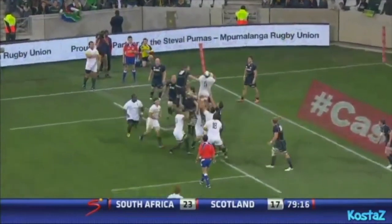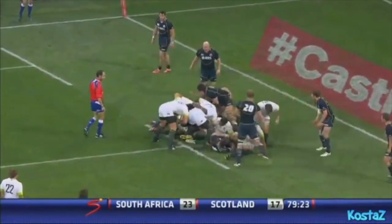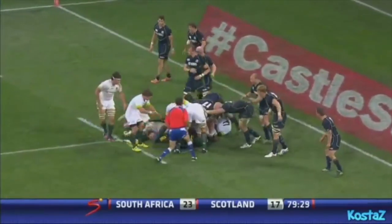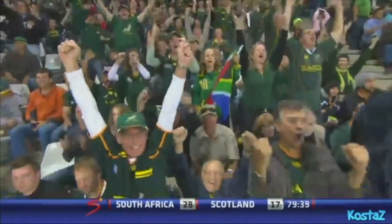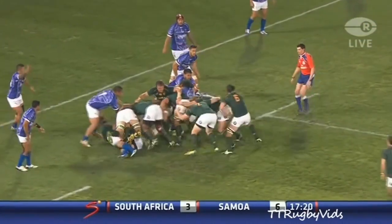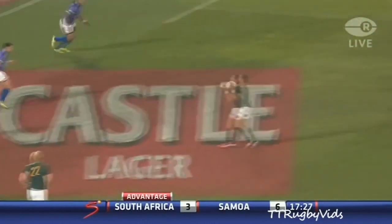So Bismarck du Plessis inside the final minute. Kia secures for South Africa. Shuffled through the hands of Khaleesi to Bismarck du Plessis. But the Scots have defended South Africa's more exceptionally well. Serpentine! Young Serpentine! There it is! And reset in terms of getting the leg drive. Same again. This time it's Francois Louw decided to realize that maul had gone down. Good decision by the flanker.